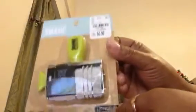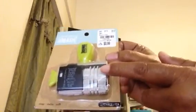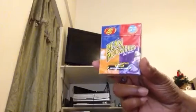And she gifted me this smash thing, dial printer that you can sort of stamp with. I guess you can do the date or whatever with these. Thank you. Some Jelly Bellies. Thank you, Tena. These are my favorite Jelly Bellies. If you don't know, I love Jelly Bellies, guys.